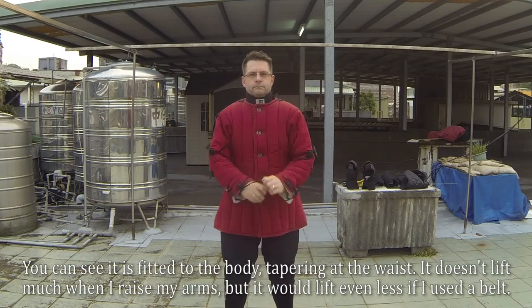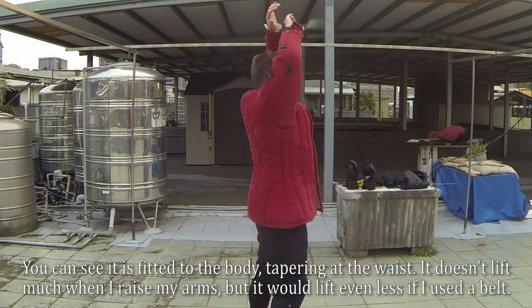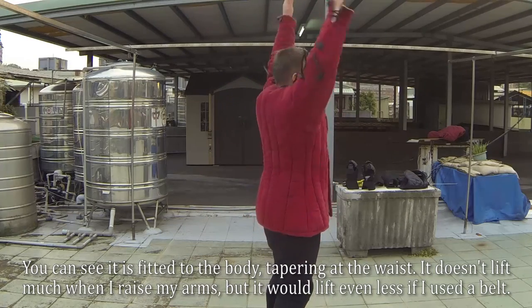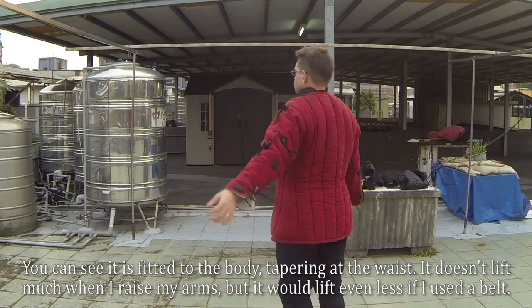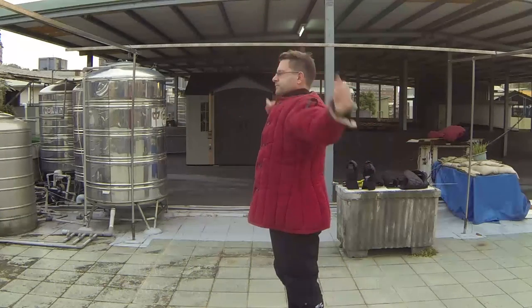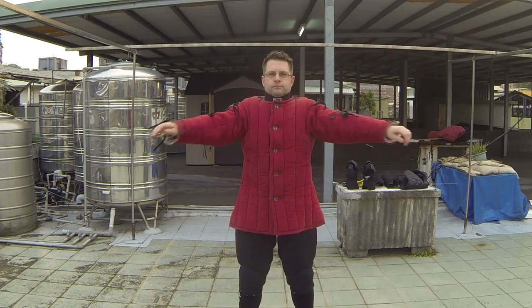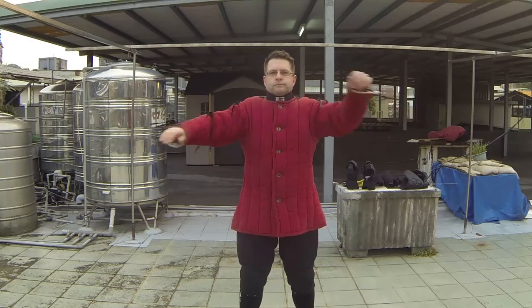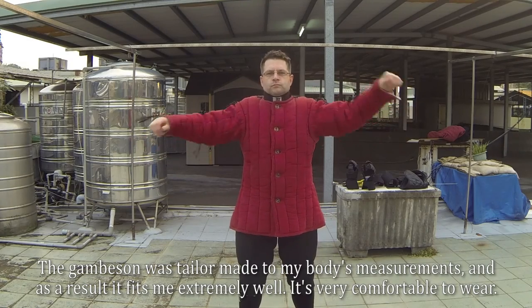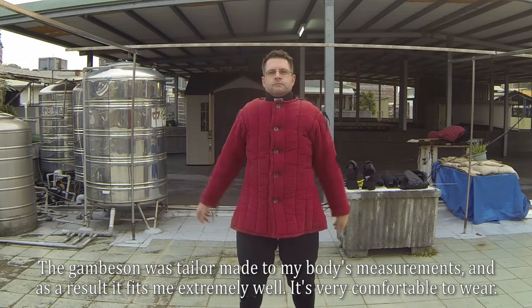You can see it is fitted to the body, tapering at the waist. It doesn't lift much when I raise my arms, but it would lift even less if I used a belt. The gambeson was tailor-made to my body's measurements, and as a result, it fits me extremely well. It's very comfortable to wear.